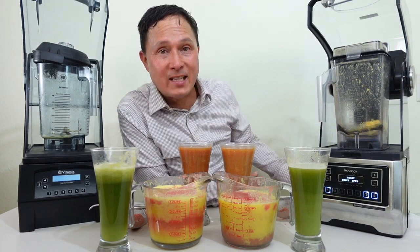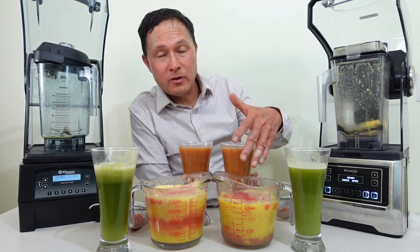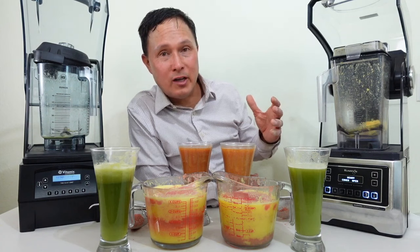And when the blend times are the same as the Vitamix, it outperforms the Vitamix, especially when I compared it to the tomatoes as well as the oranges. That was like half as much grit, so the Kuvings performs better. It has an uneven asymmetrical bottom, so there's more blending action, and things get pushed into the blade more. It gets blended up a lot better.